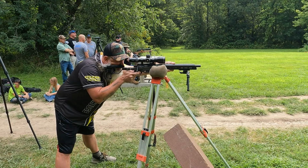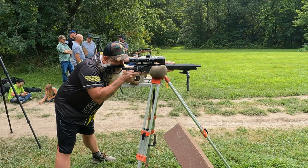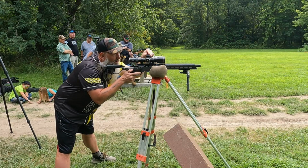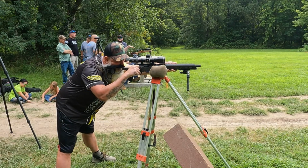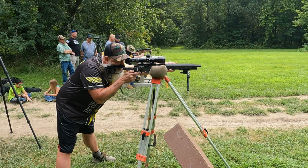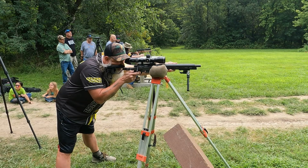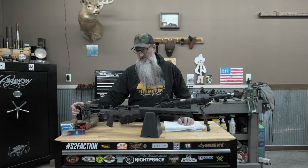If I was going to set up a youngster and I wanted something out of the box that has at least been reliable, I would swap out the trigger. And I don't care if it is a new shooter. 2.5 pounds on a precision gun that is this light, I can't recommend it. Even with a newer shooter, somebody just getting into competition.